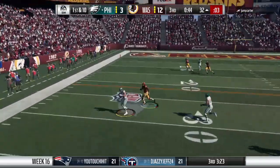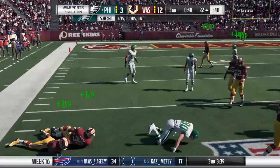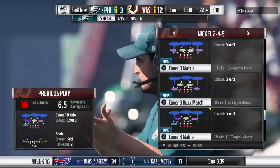He'll look to throw here. And it's a short one here, complete to the tight end. 10 yards on the pickup there, and it'll be second down.